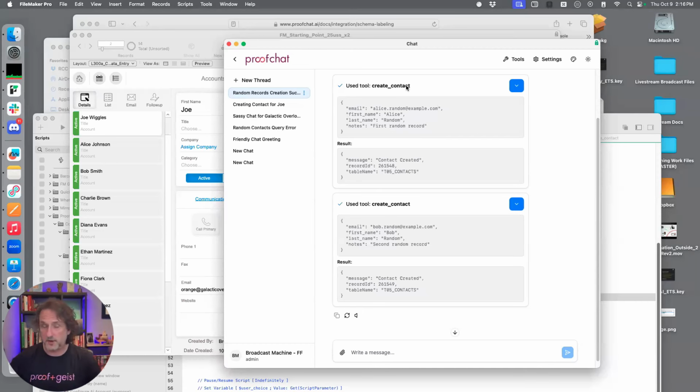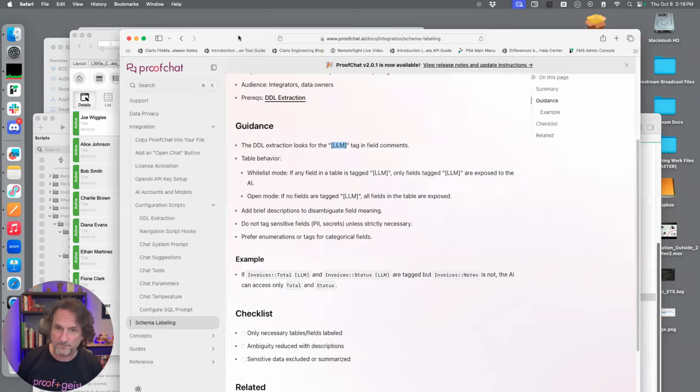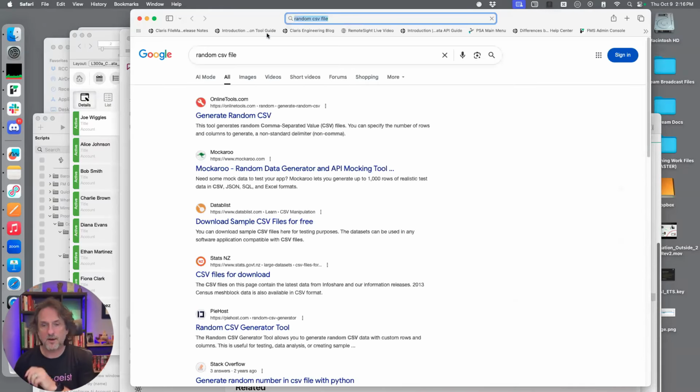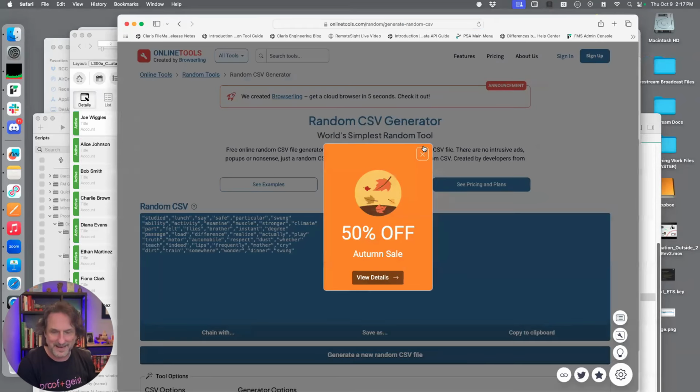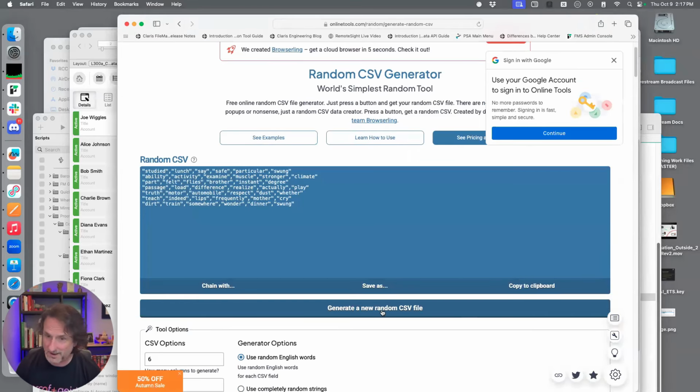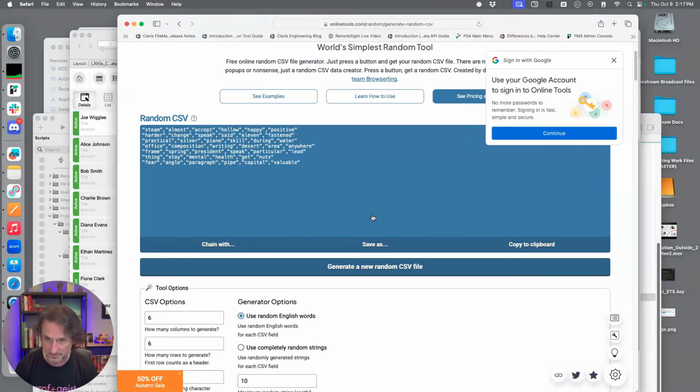It could be from a CSV file, it could be from an image, you could copy an email thread and say, find all the contacts in this email thread, and it will do that. You no longer have to write specific inputs for each of those different ways of getting data in there. The LLM is going to parse whatever you give it, find contacts, and create those contact records.